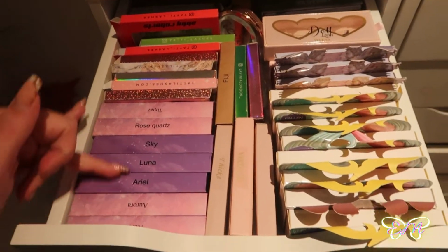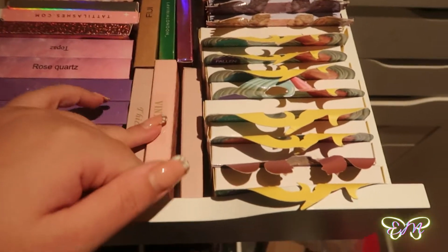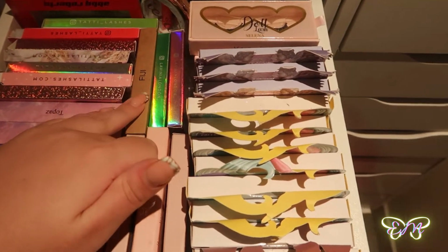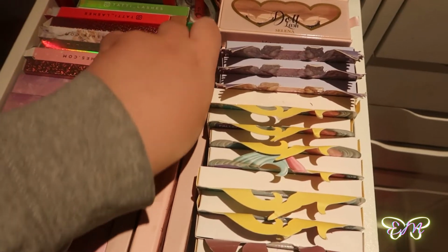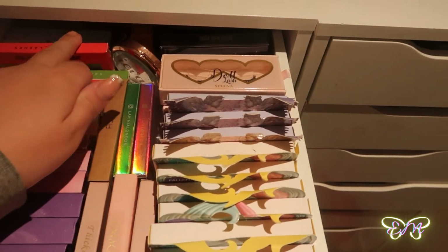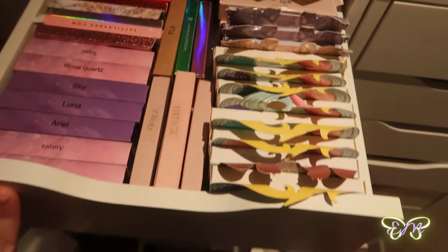There's all my lashes. I have my Eden lashes, great, great lash brand. I have my Tailored Minx, all of my Unicorn lashes, Dull Beauty. Then just some odd ones, like some Lavani lashes, some Laguna lashes and stuff. And I have a pair of Be Perfect lashes there and everything. And then all the way back is Tati lashes. It just closes like that.